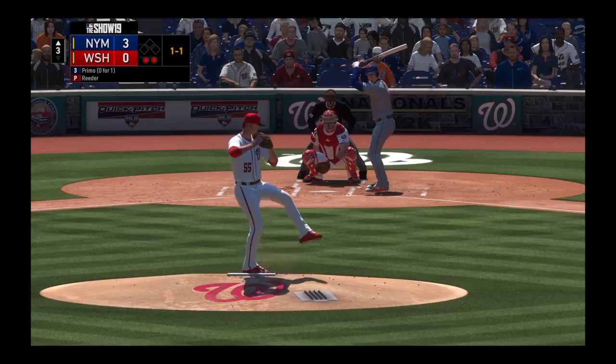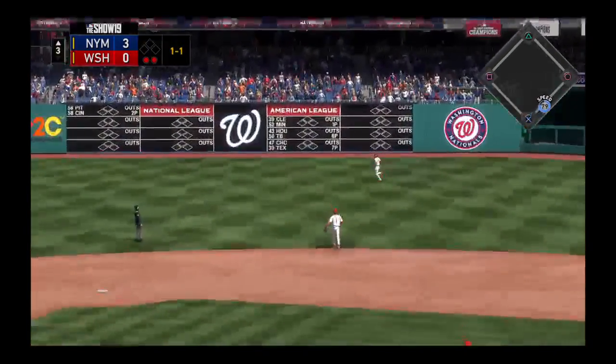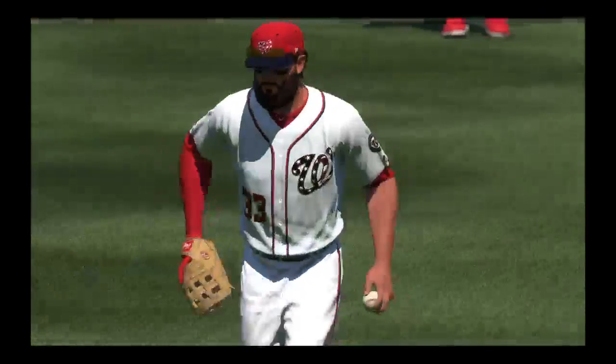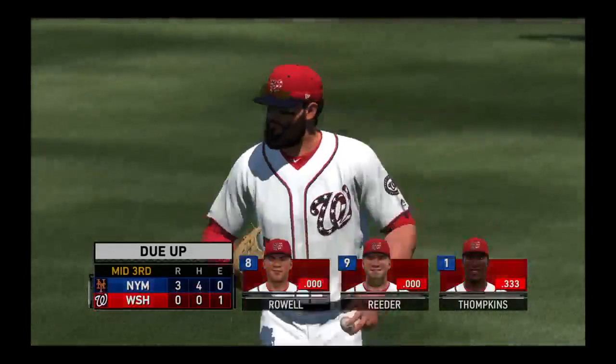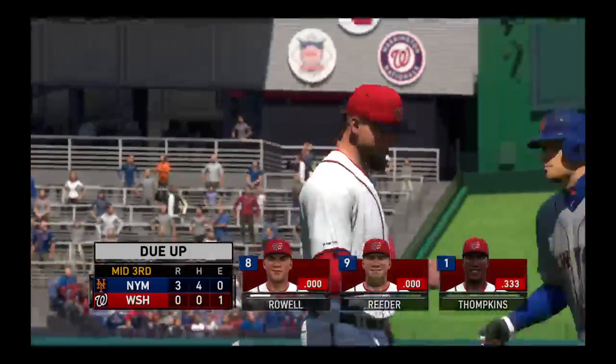1-1. Here it comes. Lofted in the air out toward right center. Velasco on the move. He's there to make the play, and that'll retire the side. Mets go down 1-2-3, but they lead it 3-0.